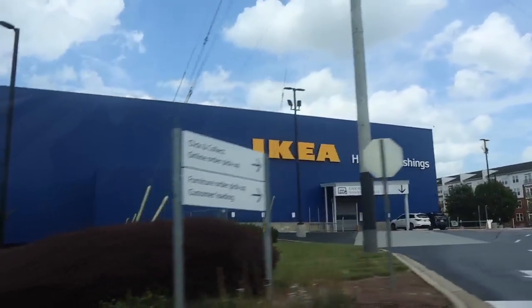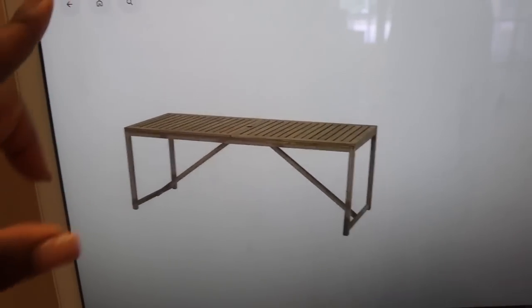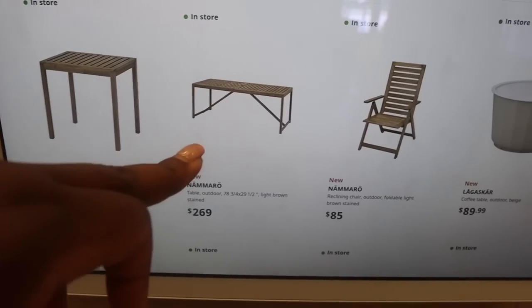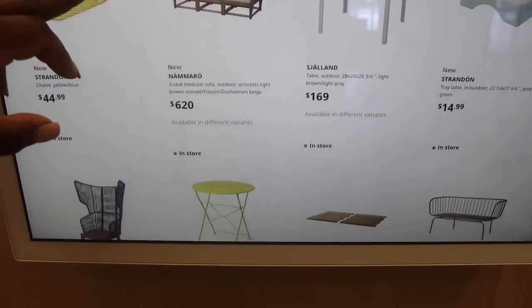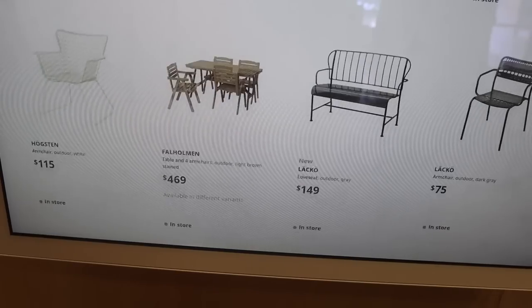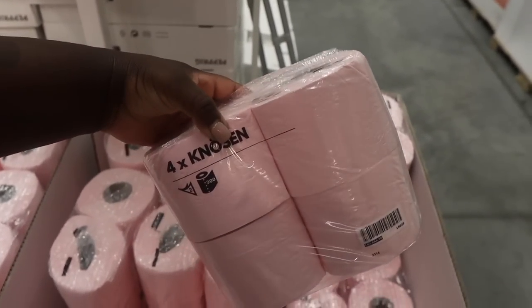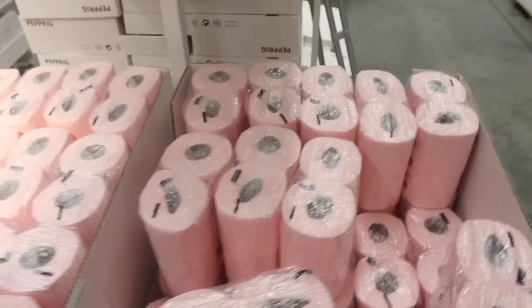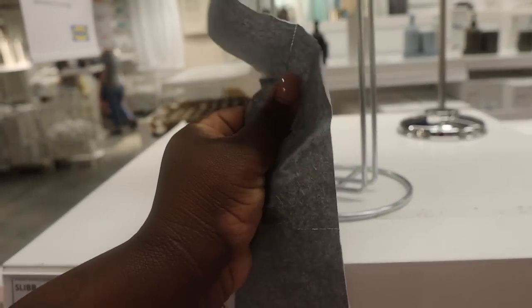IKEA. I'm not trying to walk around this whole store, so I came to this machine to look for everything I need. That's the table. Why they have water holes? There was like a bench that I liked. Sure, y'all, so freaking cute. Pink toilet tissue. I'm not gonna try it, but it's cute. What it feel like? Oh, this it right here. It feel like something I don't want to wipe myself with.